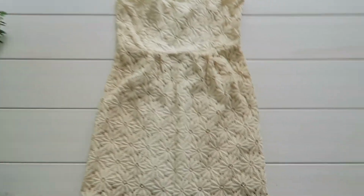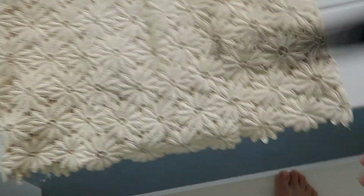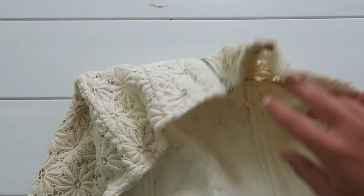So this dress is a lace, but it's got flowers in it, which I think is really cool. And I like how even at the end it's still got the flowers. It does have, I forget what you call it, but a nice lining to it.